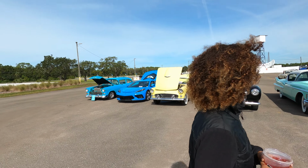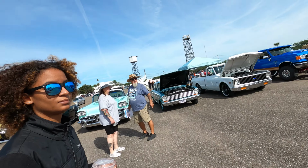Corvettes. Got all the older Corvettes. Basically, I don't know the Chevys and Fords. I don't know every car, guys. I don't know a lot of cars, so. Learning, man. We learning out here.